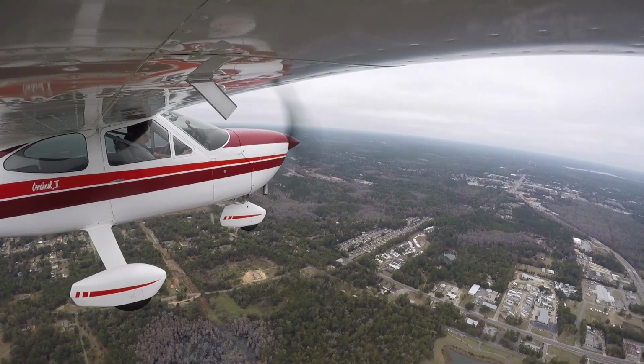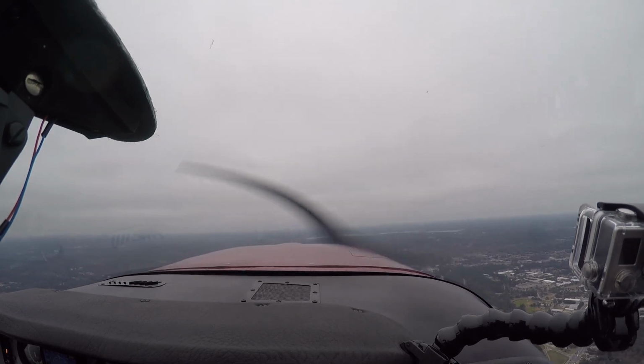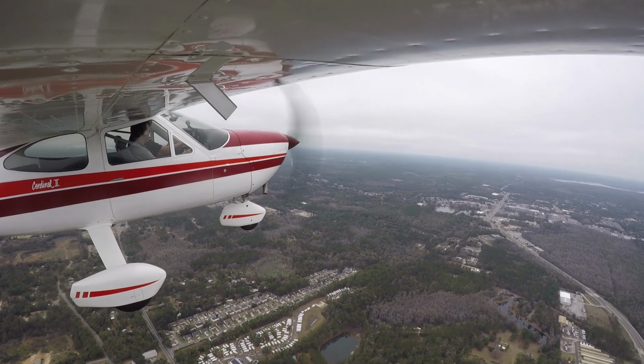Departure, Cardinal 351906, 1,500, climbing 3,000 runway heading. 351906, Delta Departure, radar contact, cleared to Bainbridge Airport via direct, climb and maintain 3,000. Cleared to Bainbridge Airport via direct, climb and maintain 3,000, 106.